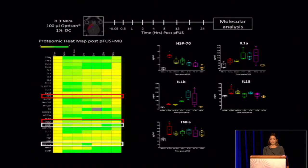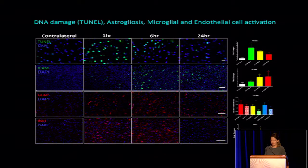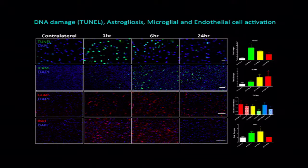On the left, you can see the heat map of elevated cytokines and chemokines, the trophic factors, the activated elements of the immune system. And most importantly, HSP70 goes up at 5 minutes post-pFUS. That is important in mitochondrial dysfunction and mild injury, and along with IL-1A, IL-1B, IL-18, and TNF-alpha, it indicates a sterile inflammatory response in the brain. And together with the histological results, it also confirms the sterile inflammatory response, including DNA damage, astrogliosis, microglial and endothelial cell activation.